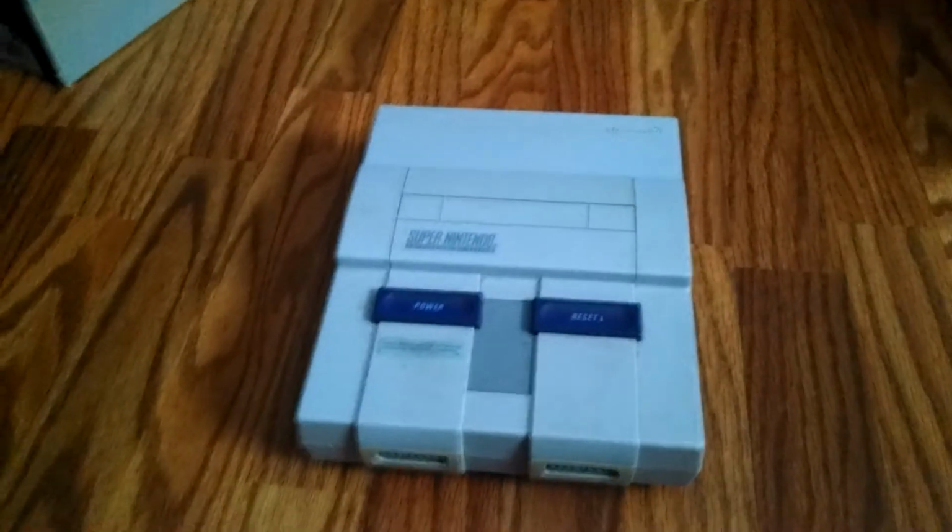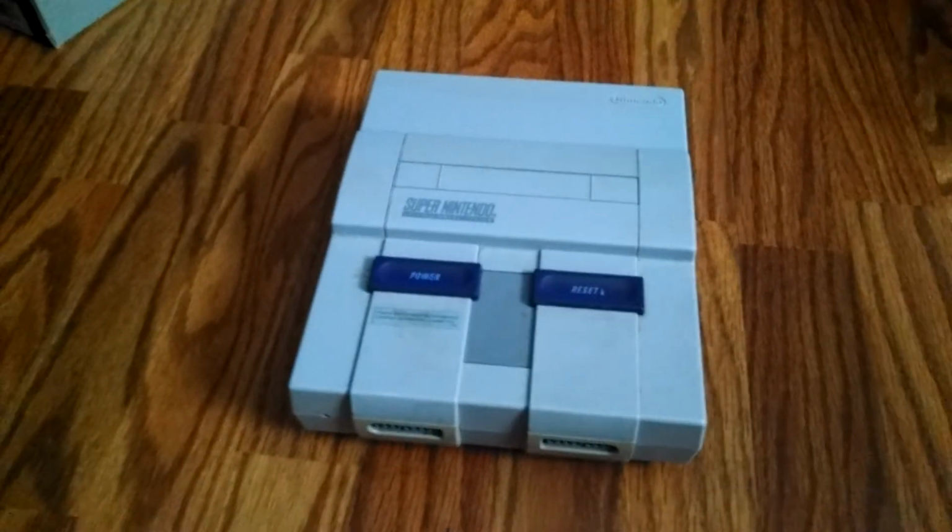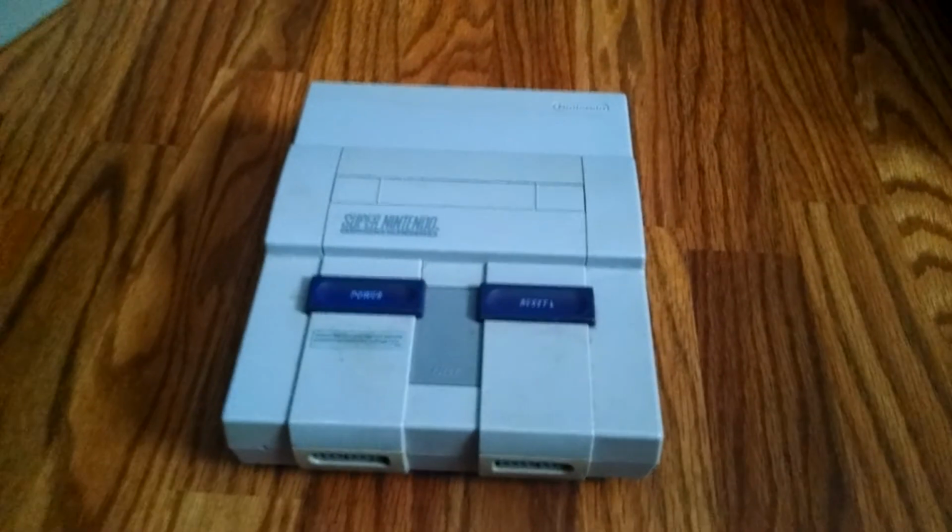And that is all my Super Nintendo games. If you have any questions about my collection or any game recommendations, I'm open to ears.